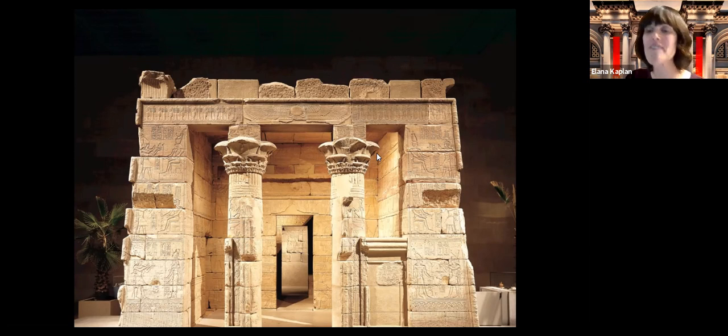Thank you, Stephen G. I hope you'll introduce yourself because you know a lot. The Temple of Dendur, that's why I say it wasn't such an old object. It was built actually by a Roman governor, and it's one of the newer objects in the museum. It was great that the Met got it.